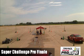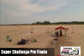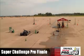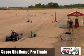All right, bringing up the next pair of drivers. On the left side from R1, Darren Seltzer in the Raptor, 31.832, and Mark Andy in the Mazda on the right, 37.553. Starter, we're ready.